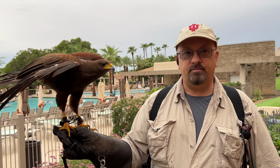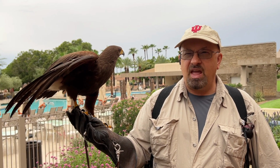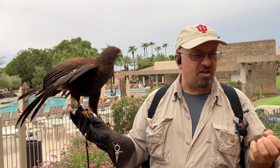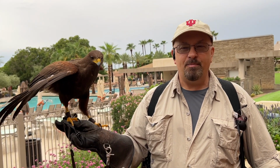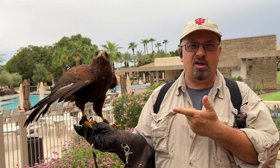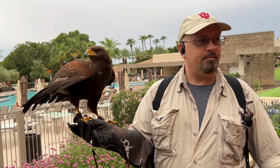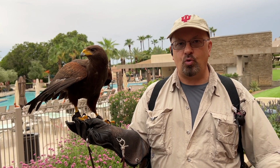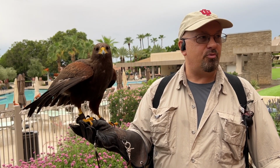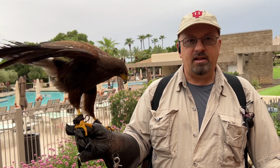So is jackrabbit their favorite food? Anything small enough to catch, that's their favorite food. But together, collectively, they can all take a big jackrabbit. Just him by himself, that's way too big. He only needs a couple of ounces of food a day to maintain his weight over 24 hours. So a jackrabbit would be way overkill. A couple mice would do him for a daily ration.